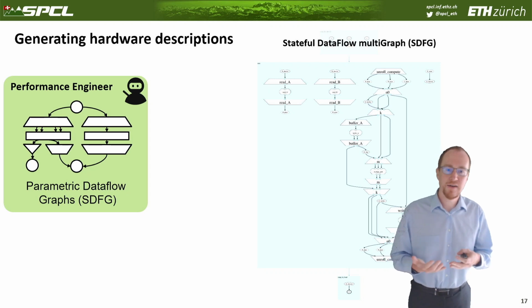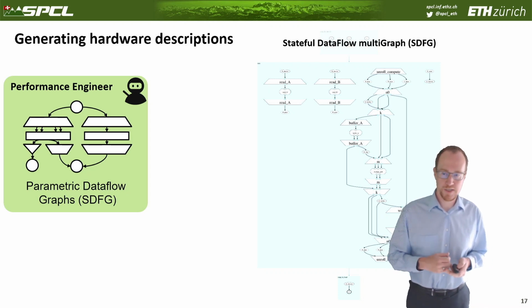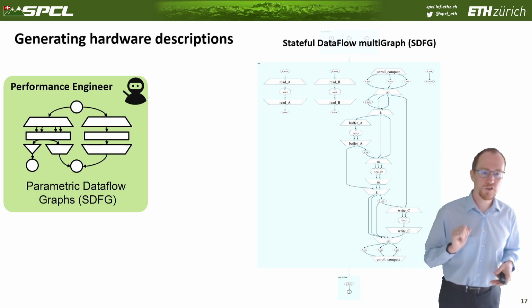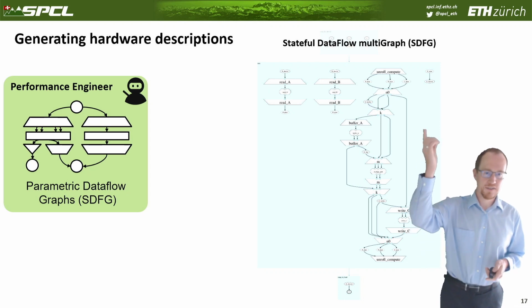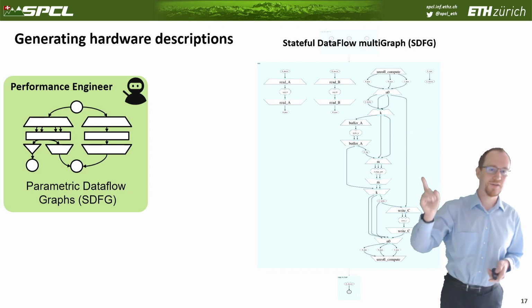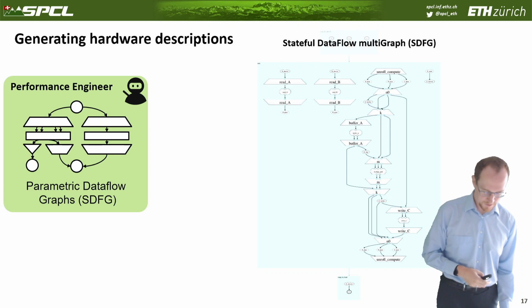But now back to how do we generate hardware descriptions? So we have this performance engineer who works with these parametric data flow graphs. By the way, this here is a screenshot of our tool, so it's not as pretty as the previous slides, but it's a real example that comes from a NumPy input. So you can see the data flow, you can see iteration spaces here. Here is a map, and then there are multiple maps that we are seeing. We are actually also seeing multiple states.